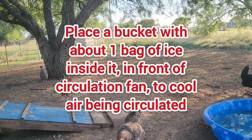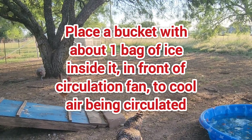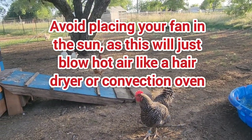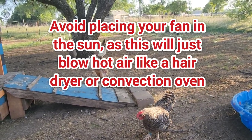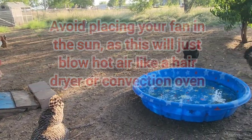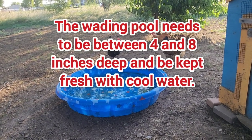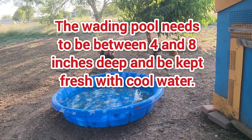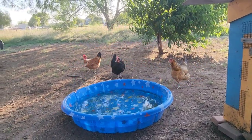And you can even put a bucket of ice in front of it, and it'll act as kind of an all natural little AC for them. Another trick that you can do is to provide a shallow wading pool. This one actually has just a little bit too much water. You want it to be about halfway up their legs. We're gonna have to dump some of that water out.